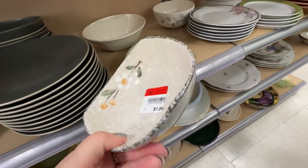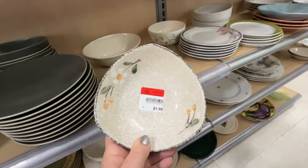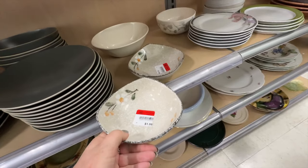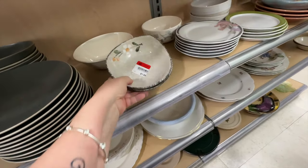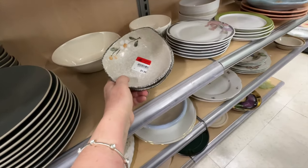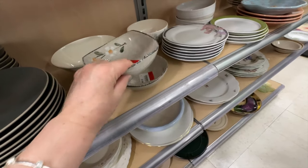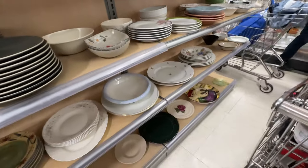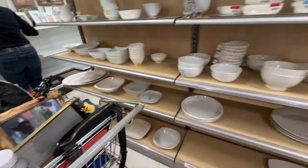A red tag, so 25%, but it's the same thing because it's red. Yeah, red tag, 25%. But I still get my 25% for Seniors Day. So that'd be $3 for both. I don't know. That's another one, I'll think about it. And yes, I'm not putting it in my cart because I'm not that serious about it.